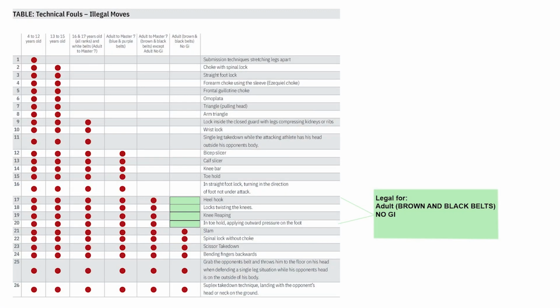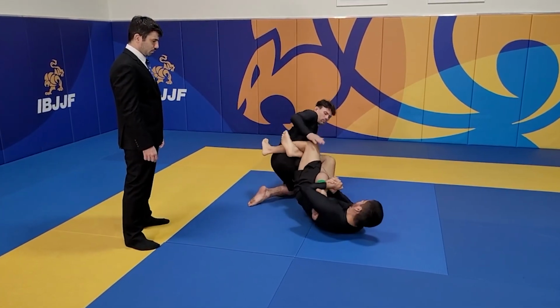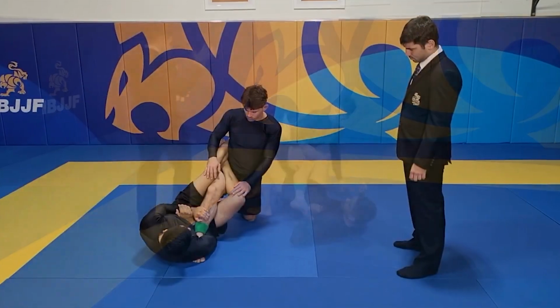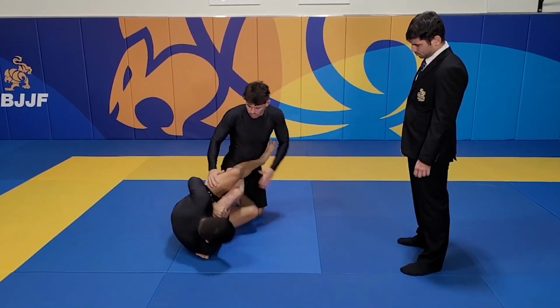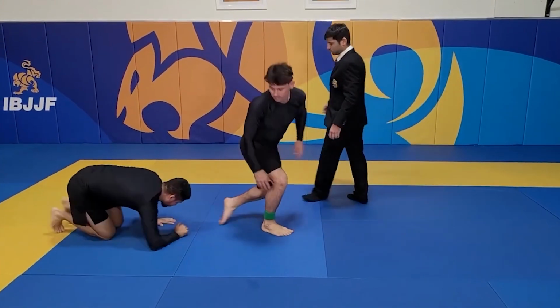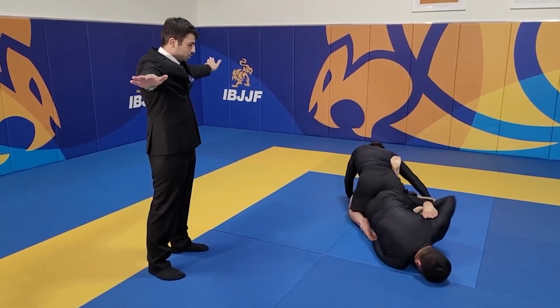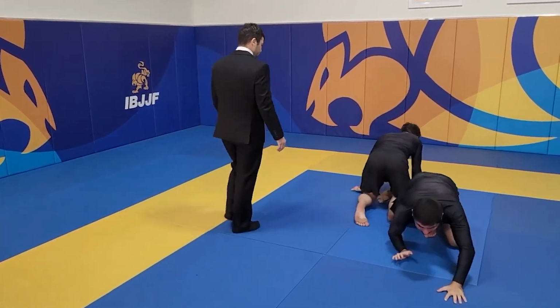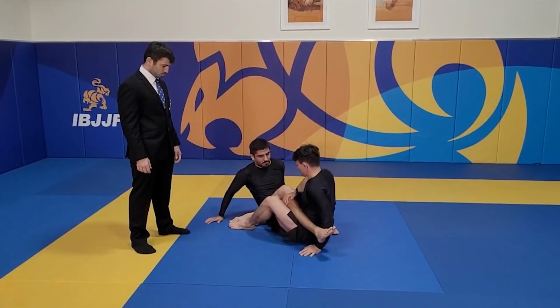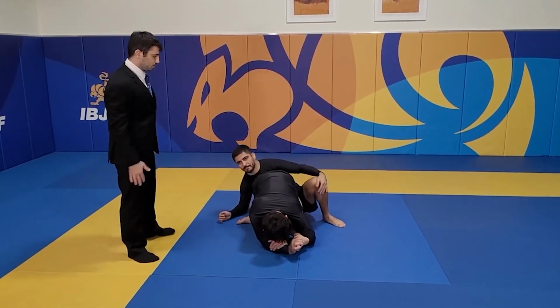There is no restriction on the use of the following techniques for no-gi, brown and black belts in the adult division. Number 16. Heel hooks. Number 17. Locks twisting the knee. And number 18. Knee reap. Number 19. In a straight footlock, turning in the direction of the foot not under attack. Number 20. In a toe hold, applying outward pressure on the foot.